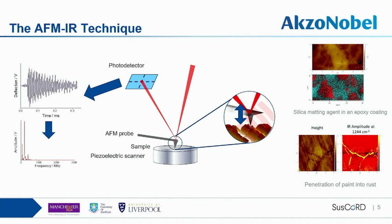So what we can do is step that infrared radiation through the infrared range and get very, very local spectra, or we can hold the infrared at a particular wave number and scan and get chemical images at very high resolution. So these are some examples from our work with corrosion protective paints.